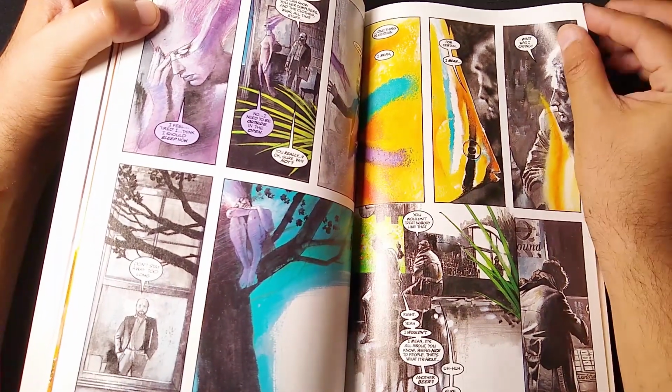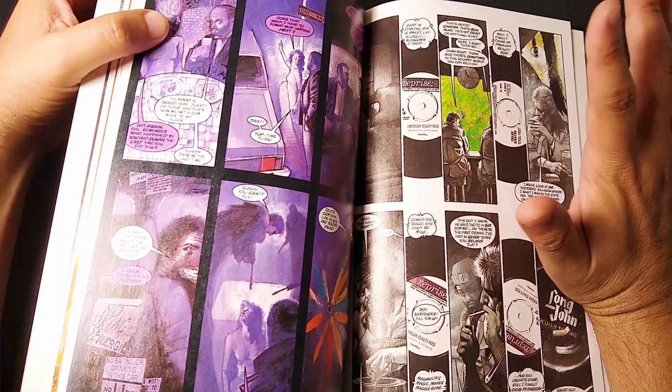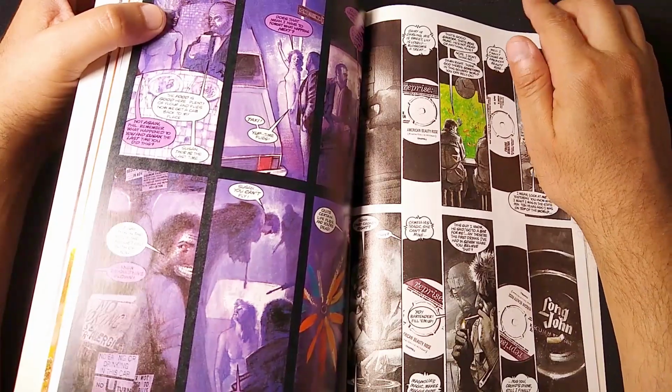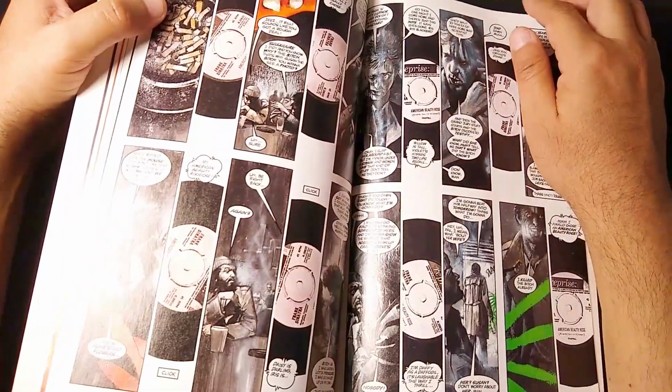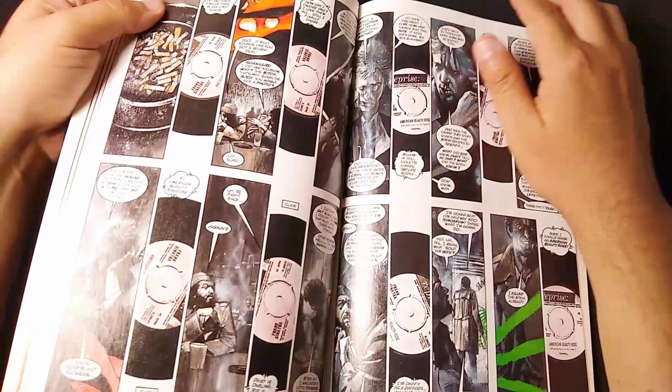The story, in one issue, is a lot going on, kind of lacking. There's a meanness to it. There's an 80s grittiness to it that I didn't enjoy. There's no characters that are really enjoyable at all, especially this main character here, Thorn.